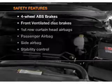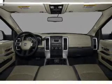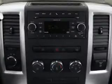If safety is a high priority, rest assured knowing that these top safety components are included. Front ventilated disc brakes, curtain head airbags, passenger airbag, side airbag, stability control, low tire pressure warning, independent suspension.